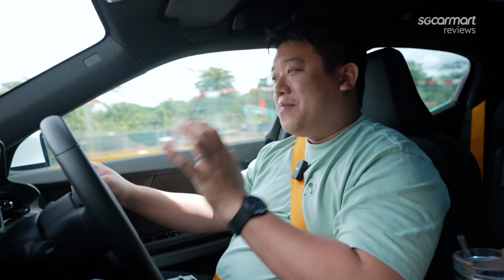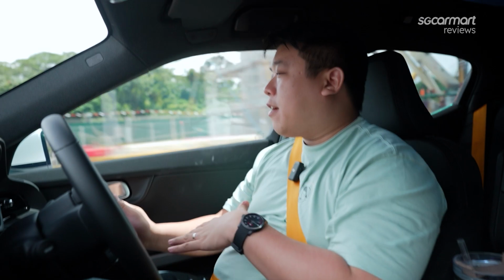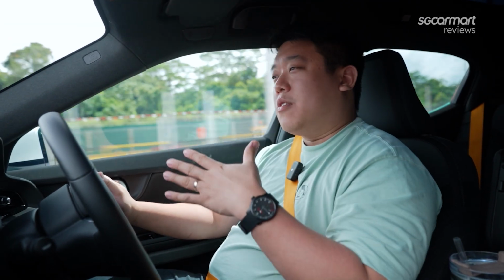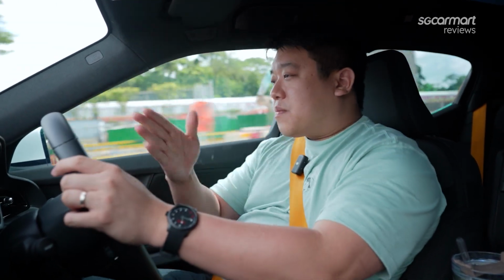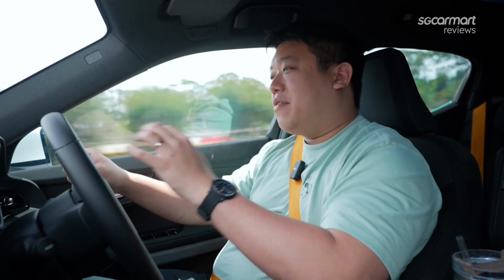Because it's so stable, it's so grounded, more so than the usual EV, because EVs, battery below, yada yada, feel planted, but this feels extra planted, and the fastback form just gives you so much more confidence to jigsaw your way through traffic. It's like everyone else is standing still when you have this amount of power.